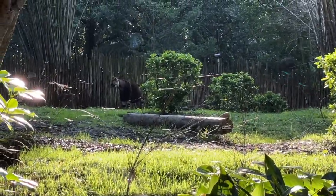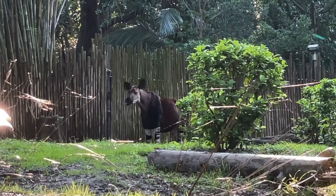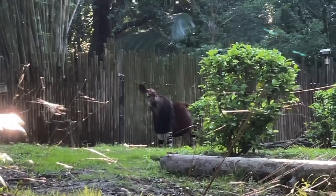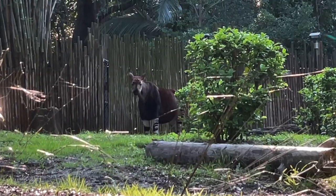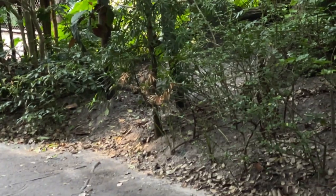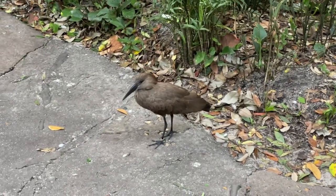Basically, like, yeah. She'll come up to the bamboo and, like, chew on it. She's not eating, but they barely look at her. She likes the feeling on her gums. Okay. You're so cool looking. Whoa. Oh. Hi.